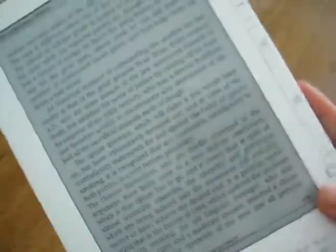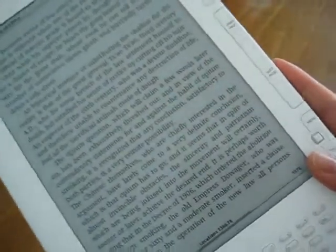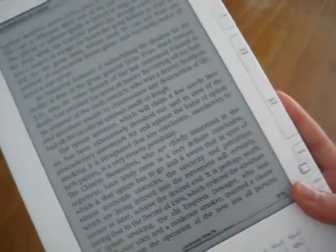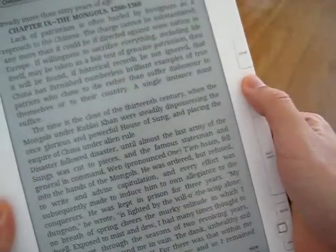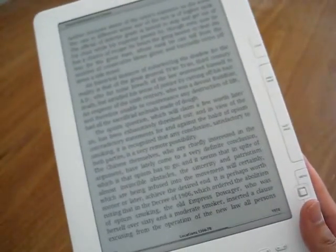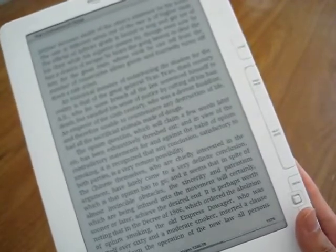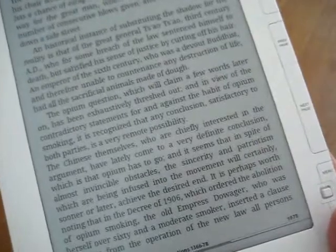The obvious disadvantage is it's black and white, it has no backlight so you can't read at night, and the refresh rate is not really all that fast. So that means that video is probably an unlikely route to go for e-ink devices, although color seems to be doable in the near future.